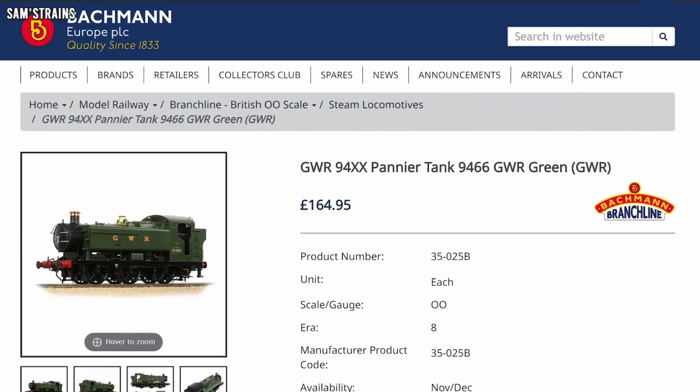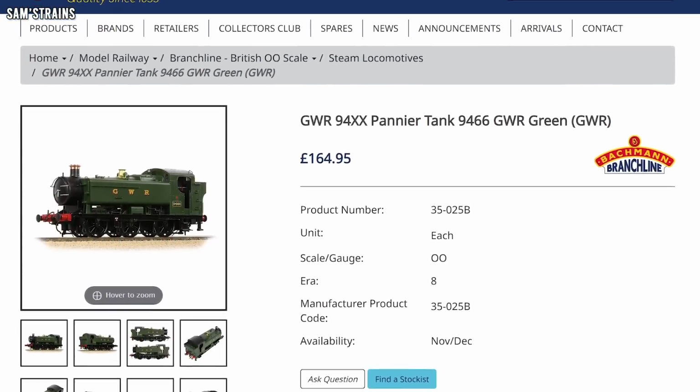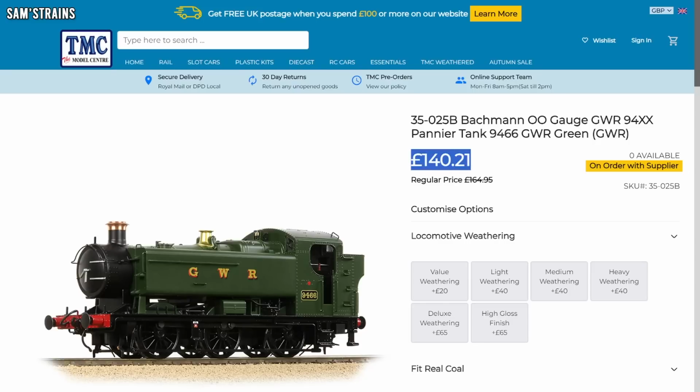One particular highlight for me though is this, the 94XX pannier tank, which is an extremely good locomotive I think, and this is available for about £140 at the retailers, and I think this is a pretty fair price for that loco these days.